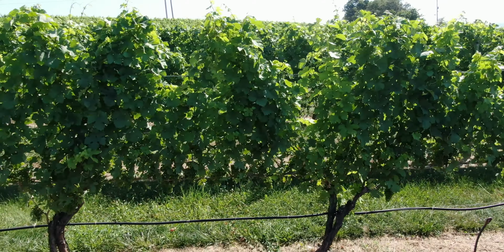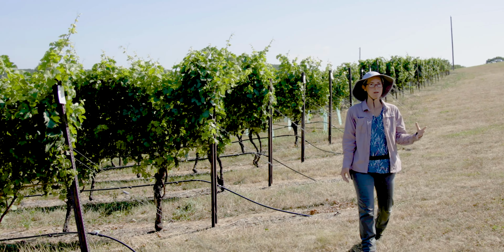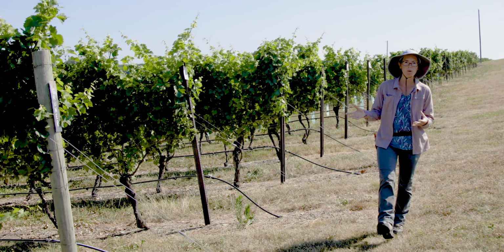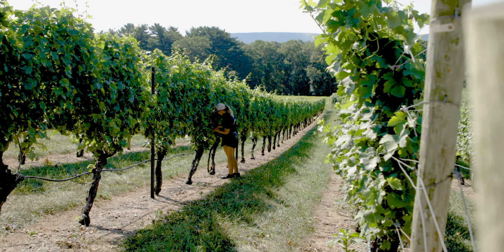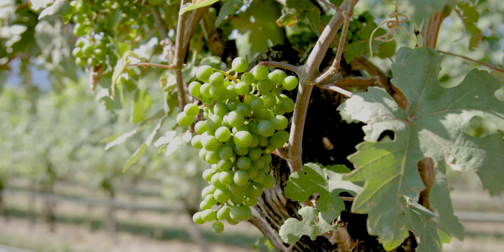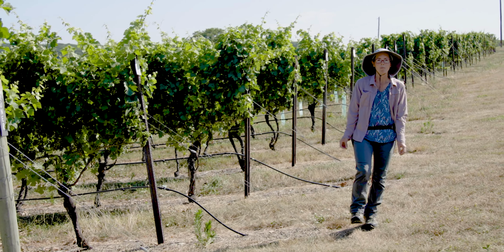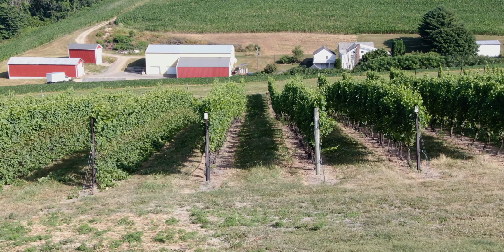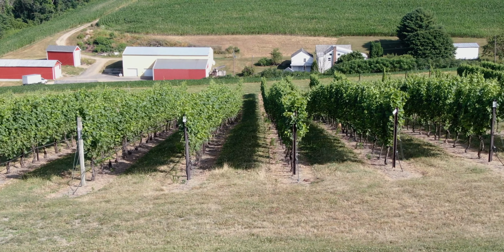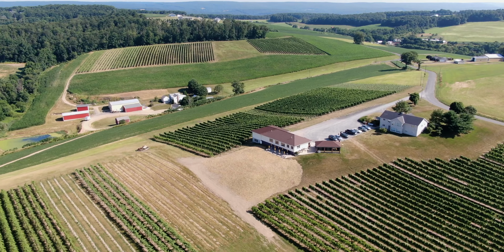So right now we are mid-season in the vineyard cycle. That means we're about halfway between the spring when the vines have bud break and the fall when we will harvest the fruit to make it into wine. The fruit is just about at its full size, so the berries are now larger than pea size, but not quite touching each other yet, so not quite a plump full cluster, which they will be very shortly as we head into August and the grapes start to ripen.